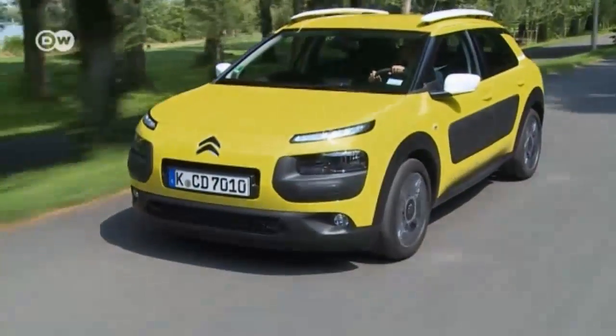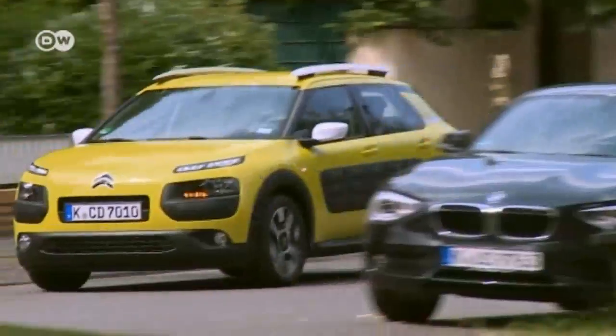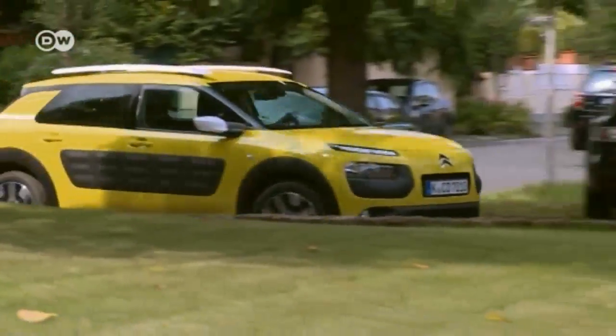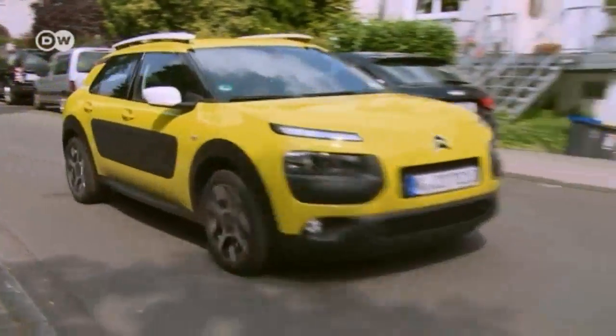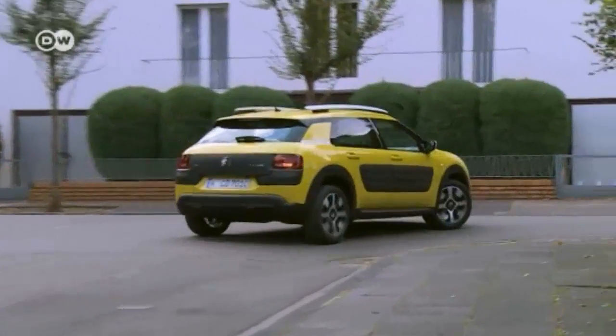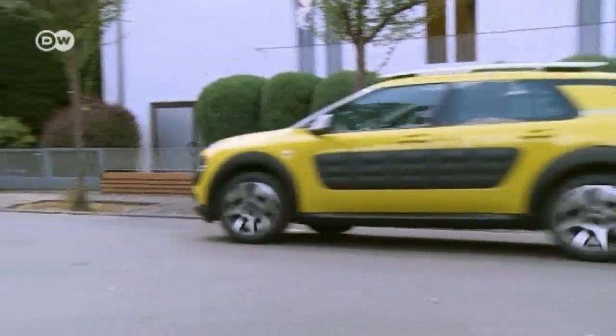The Citroën C4 Cactus comes built with a fresh design and technological innovation. The off-roader look is reinforced by the so-called air bumps, which help prevent dents in the bodywork. Engine economy starts at 3.1 liters of fuel per 100 kilometers. The C4 Cactus retails from 13,990 euros in Germany.